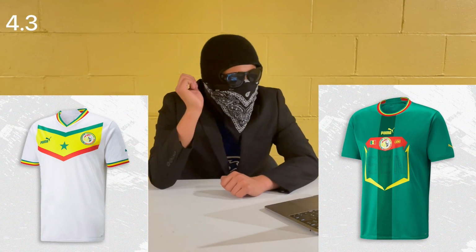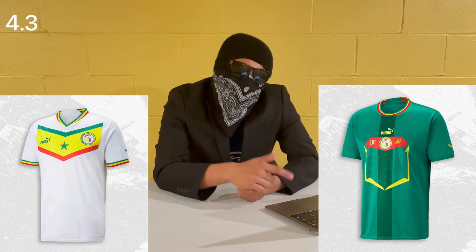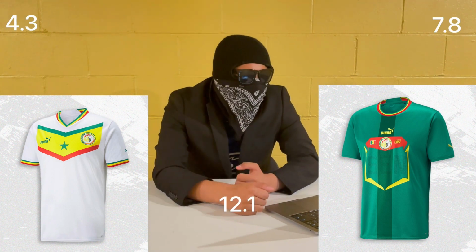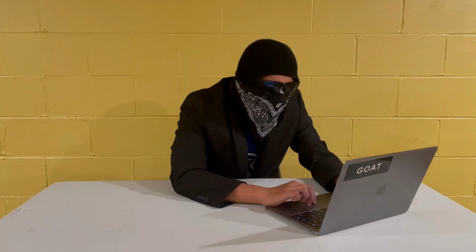That white tee though looks amazing. I like it a lot, and I would wear it. I'll give it a 7.8. I like that. I fuck with that white one heavy, bro. That white one looks nice as fuck. Alright.